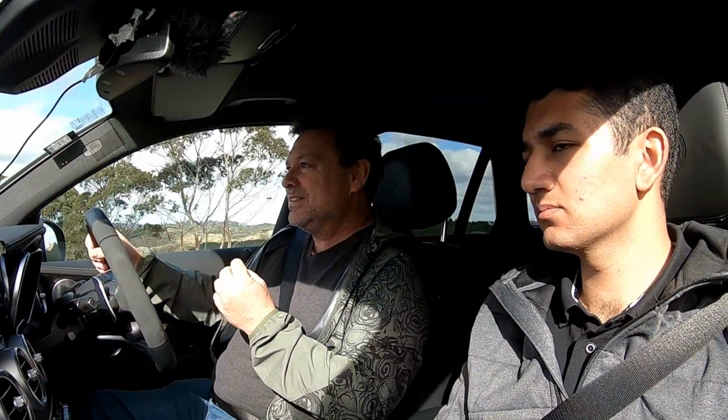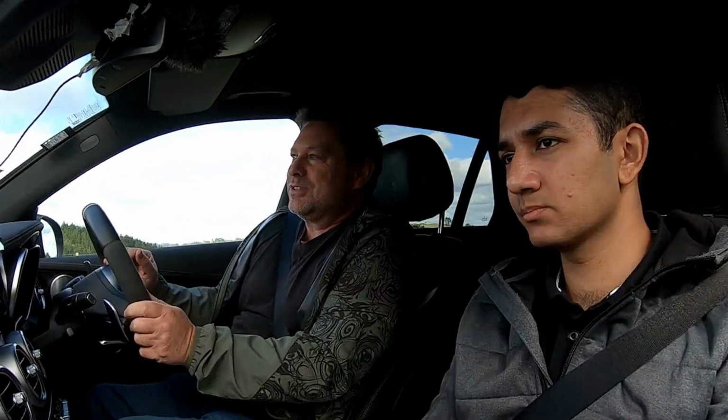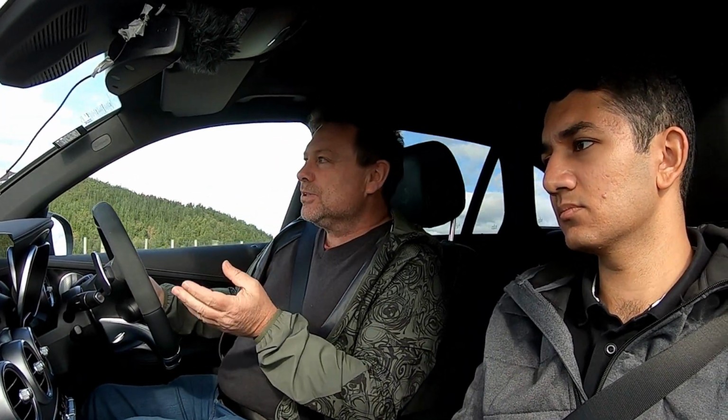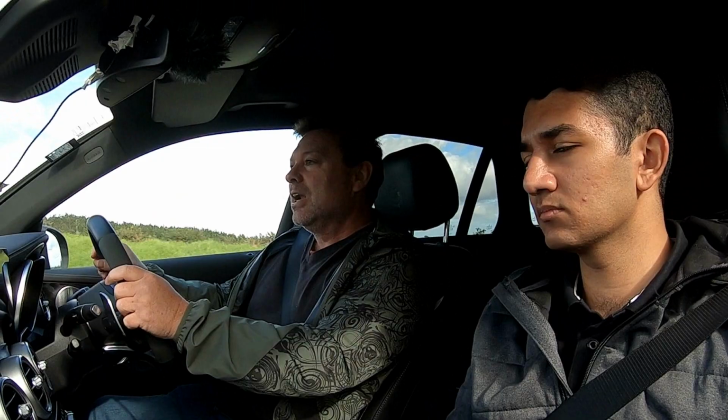For the extra, let's say 100k, you get AMG to mess with it and throw in just this monstrous engine. 700 newton meters of torque is just tons for this size of vehicle. And 375 kilowatts is, again, massive. It's also got the competence of the 4MATIC Plus system, and it just loves corners, loves to go fast, and with that sports exhaust, loves to yell too.